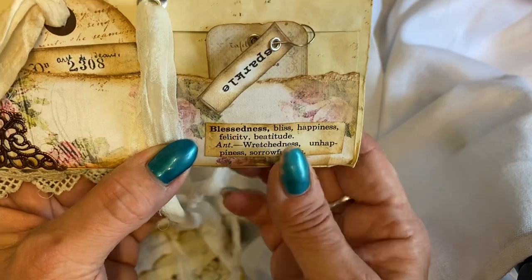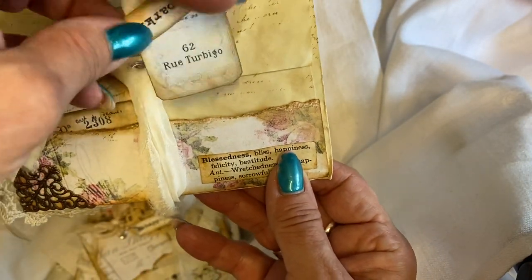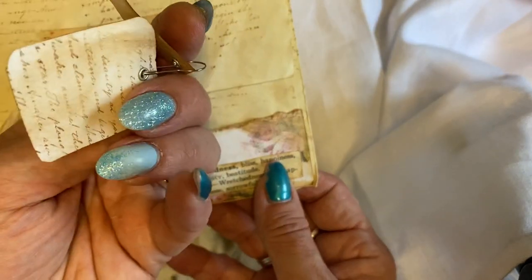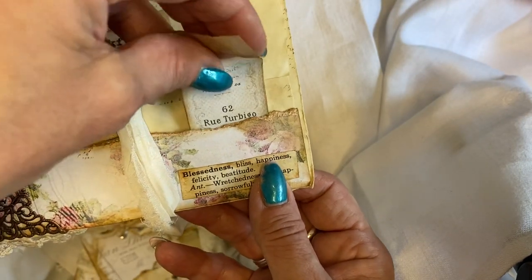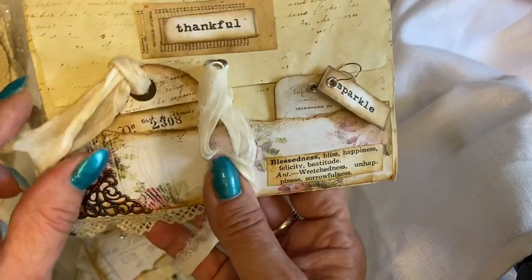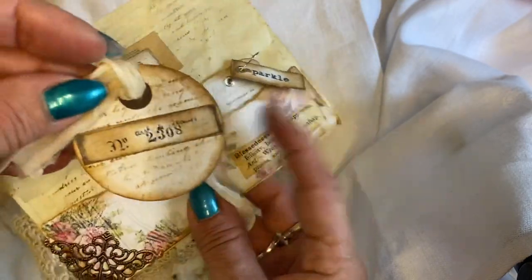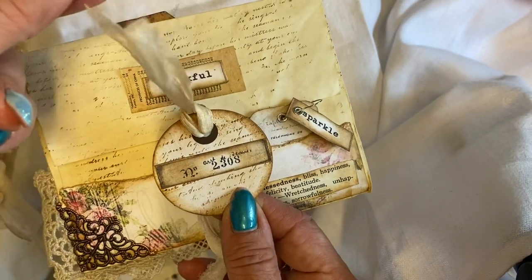Oh, that is just fantastic. And in here, she's got another little tag, and that's got sparkle on it. I love all these little words and the details. Oh, it's beautiful. And look, she's even got a metal bit of filigree here. She's got thankful there. And she's made a little circle tag here, again, with this beautiful sari silk.